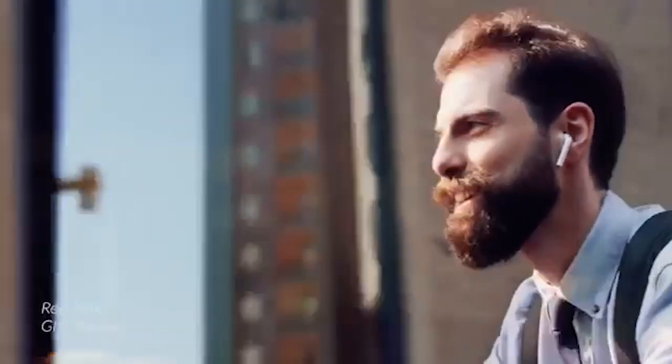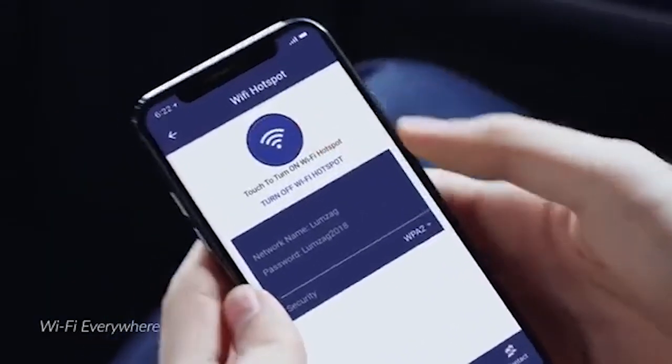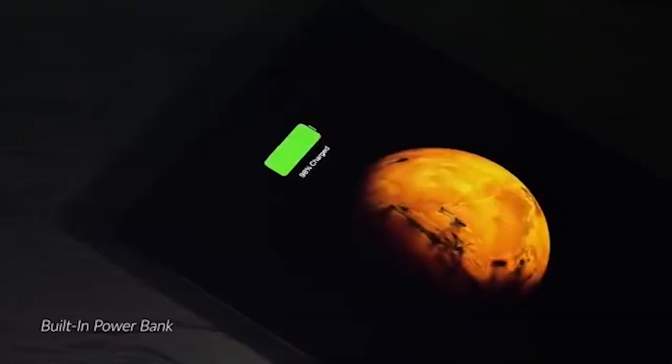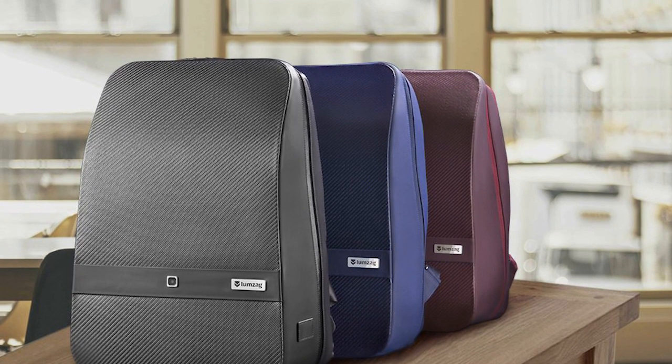Simply mark your items with special identification stickers that come with your Lumzag Smart Bag. Identify them in your Lumzag app, and if you happen to leave something behind, Lumzag will notify you. Charge your phone wirelessly on the go, while also charging your tablet and laptop with the built-in 10,000 milliamp power bank. You can also charge your AirPods using the special compartment in the bag.